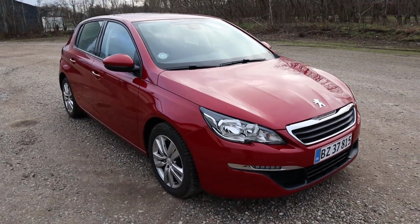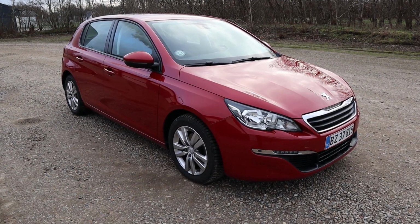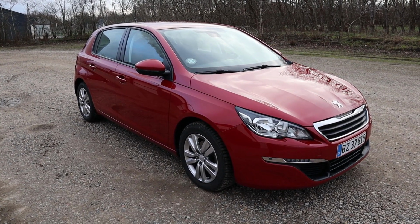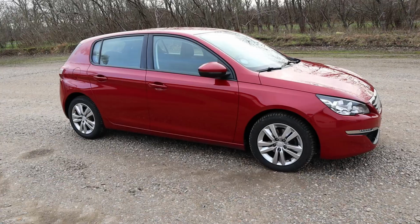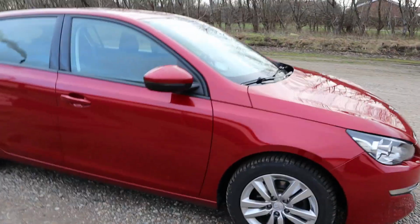Now, I've bought some 19-inch alloy wheels for it for summer use, and when they're on the car, it generally takes about 2 kilometers per liter of diesel off the top. The original wheels will give you better economy. Well, let's try to open it up.